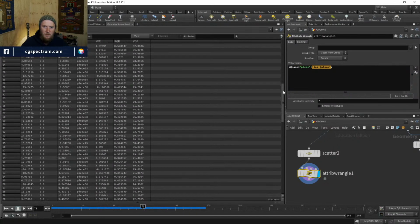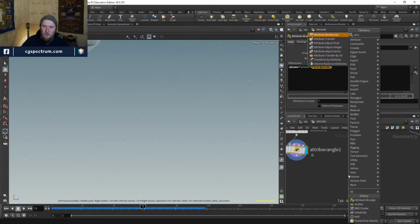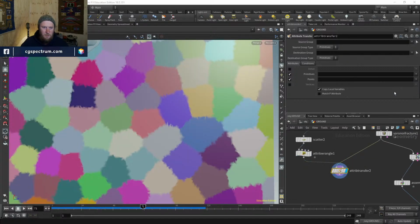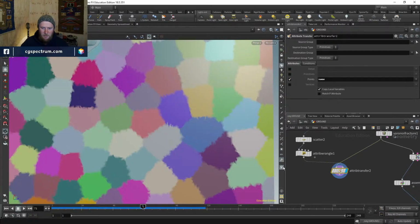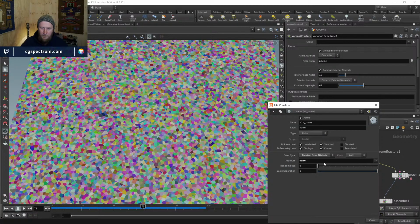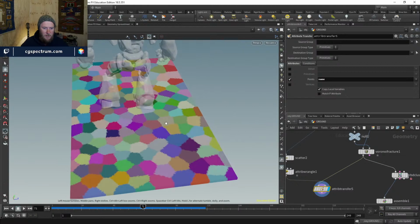So now I've got a name attribute for each point. And if I was to then attribute transfer that to my Voronoi fractured pieces, choose the name attribute. Ah, look at that. Because this visualizer is based on the name, I turned that visualizer on from the Voronoi fracture. So that's what's showing me individual names. Basically, it's giving me a random color for each name. If you have a look at the marker, it is doing random from attribute name, and it's a color type visualizer. So when I do my attribute transfer, I can see how that name has changed.